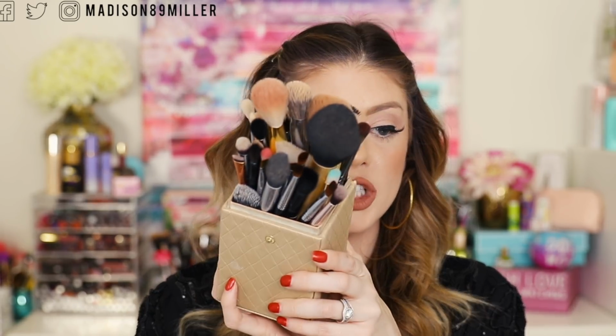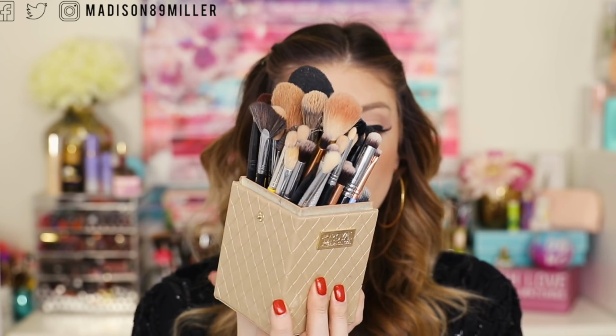I just got done cleaning my eye brushes, and tonight, after I get done filming, I'm going to be cleaning all my face brushes. But these are all the brushes that I'm bringing right here. I condensed a lot, and I just brought the brushes that I need for a complete eye look, and then my go-to face brushes, just to keep it to a minimum, because trust me, I can travel with a lot of brushes. I'm bad.